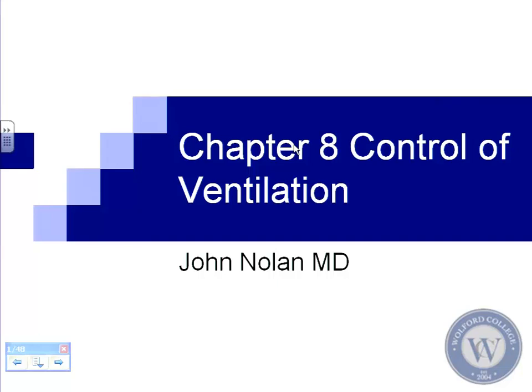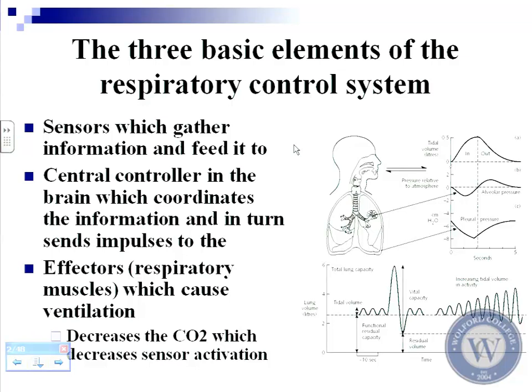All right, the next chapter is on controlled ventilation. When you're looking at ventilation, there's basically three elements that really control the respiratory control.